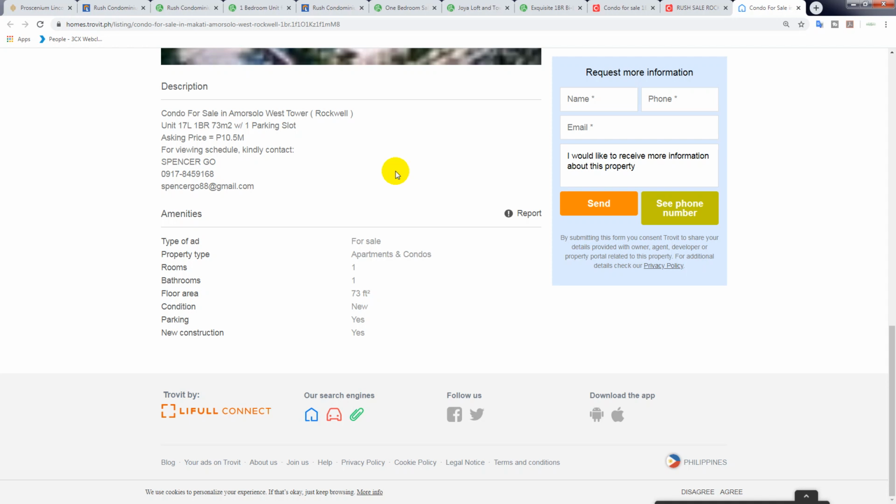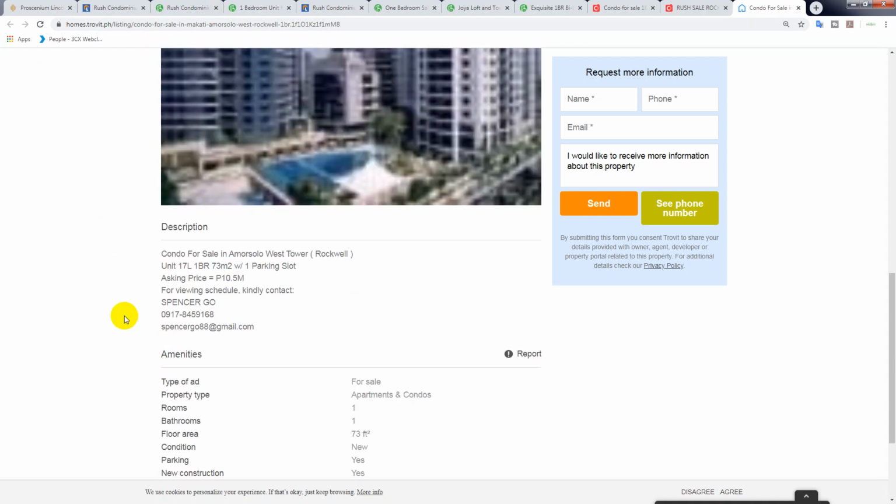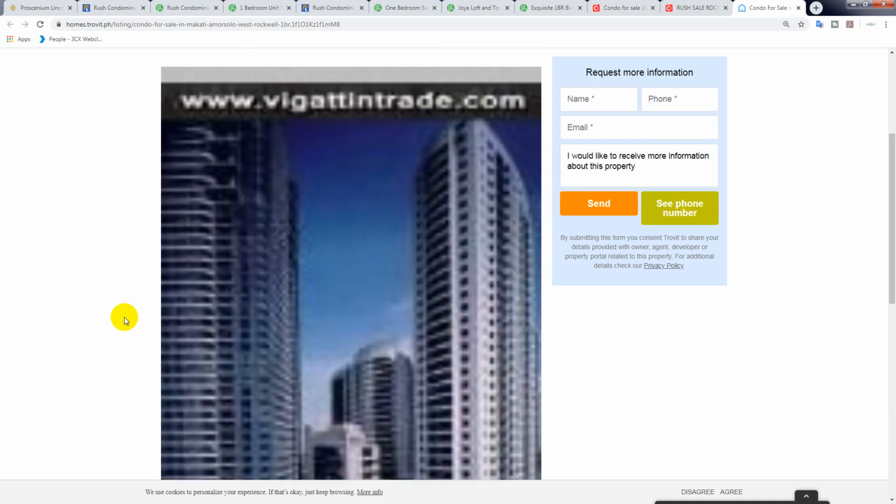So 10.5 million divided by 73. This is the best price per square meter, and this is what I'm talking about. It is only 143,835 PSM. So price per square meter is 143,000 peso per square meter. Are you kidding me? Are you kidding me? This is number 1. This is why, because the price is just right.